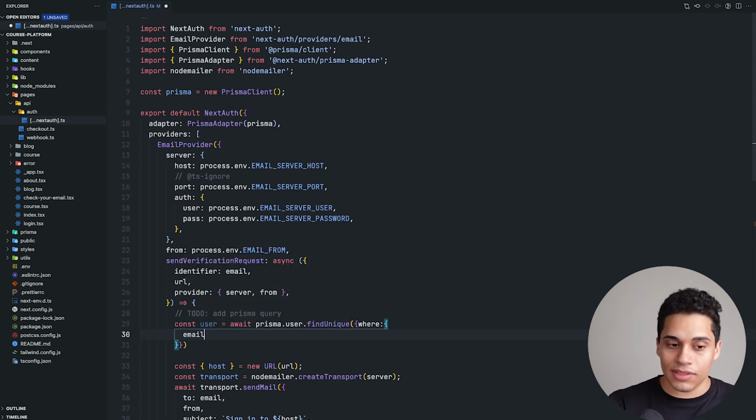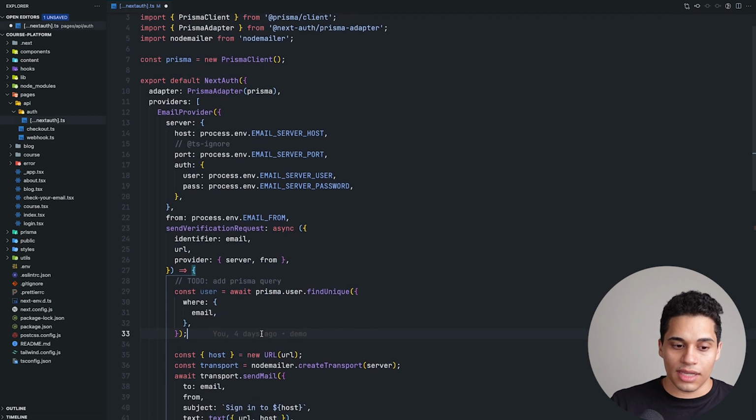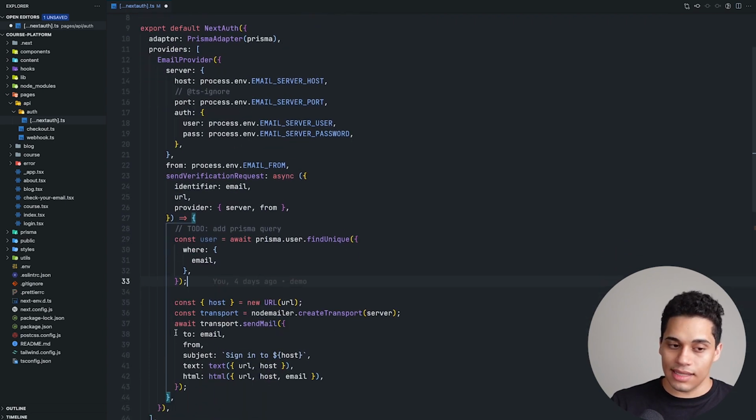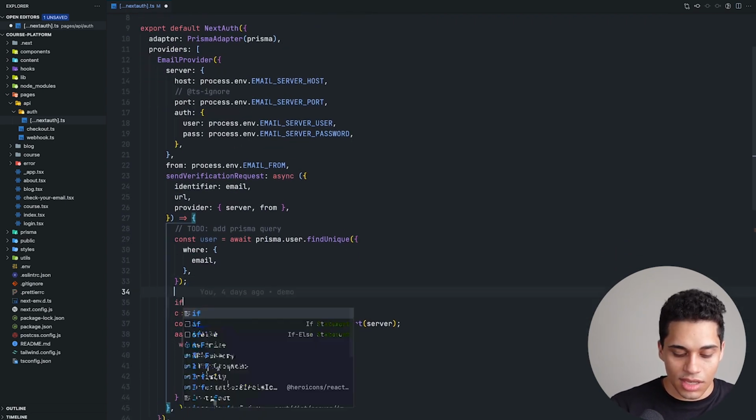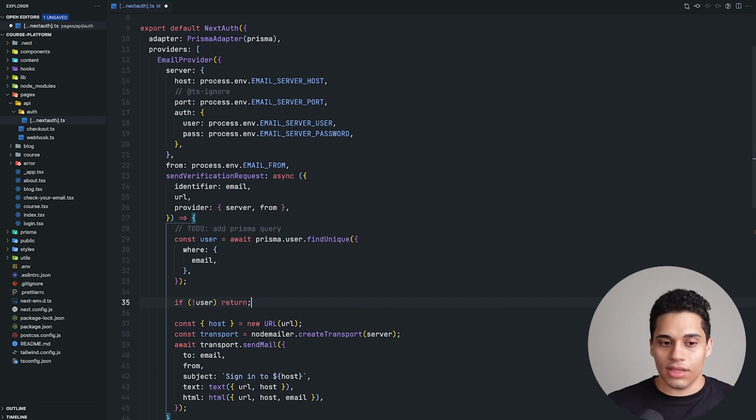Now I'm going to say email because this is coming from the front end, like from the identifier right here. And what I need to do is check if this query returns a user. If it doesn't, then we'll just return and not execute the logic that actually sends the email. So all I need to do is just say if not user, we will return. And that's it. We've added logic that checks, did this user purchase the course or not?